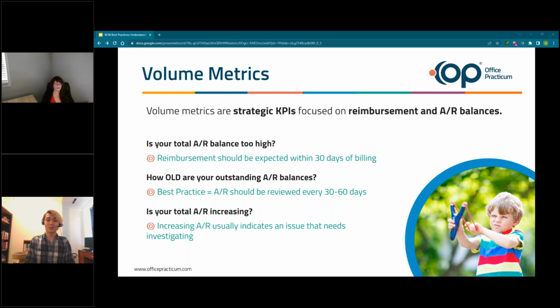So these are strategic, those high-level KPIs that are focused on reimbursements and the relationship of those reimbursements to your outstanding or accounts receivable balances. So these metrics are important because they describe the relationship between your claims billed and your ability to close those claims, which is a general good indicator of your overall revenue cycle performance at that strategic level.